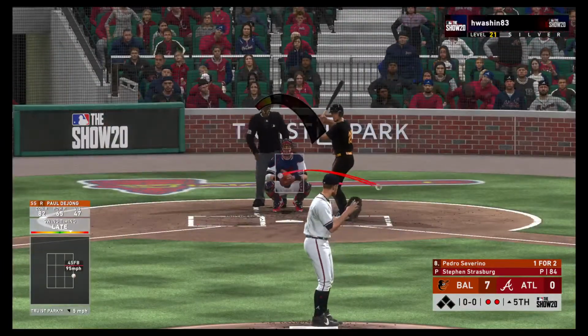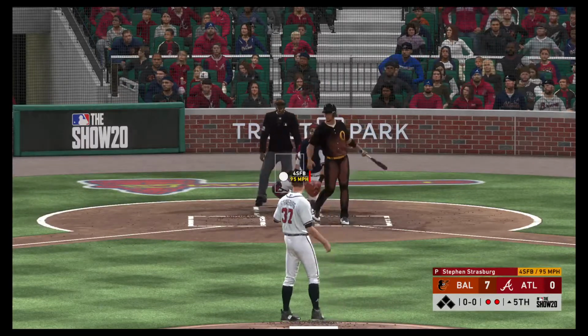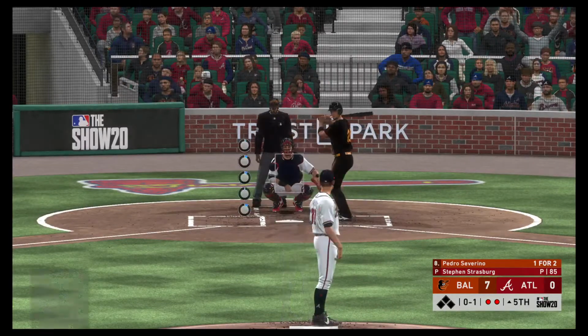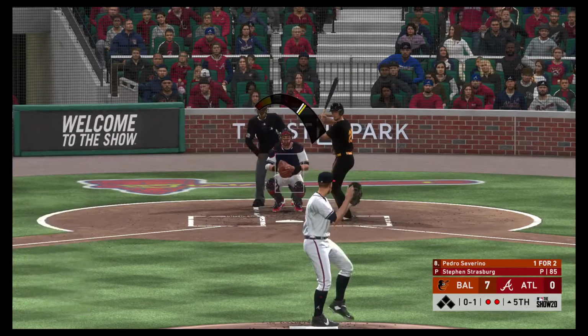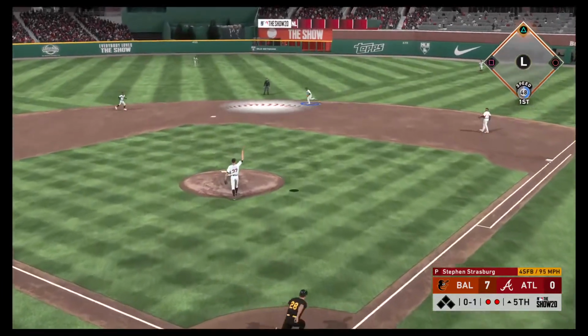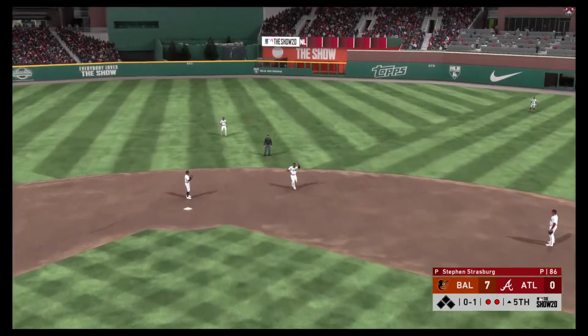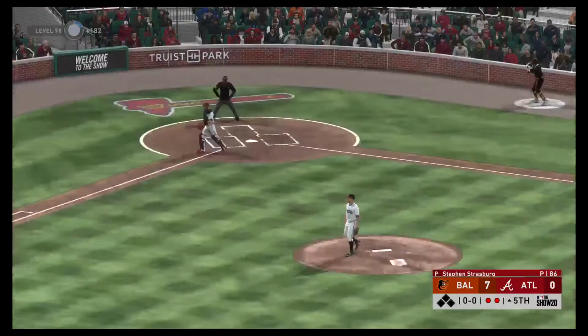The catcher, number 20, Pedro Severino digs in at the plate. Severino. No balls and 1 strike. Here's the 0-1 pitch. Popped up. Cano there to put it away and finally put an end.